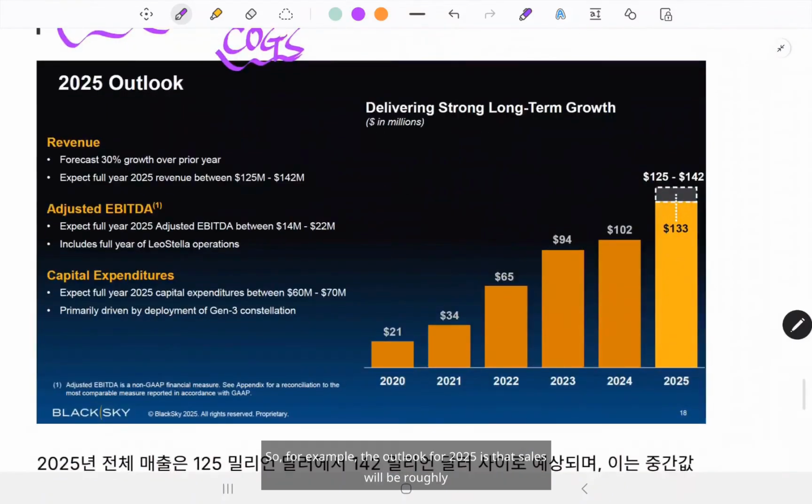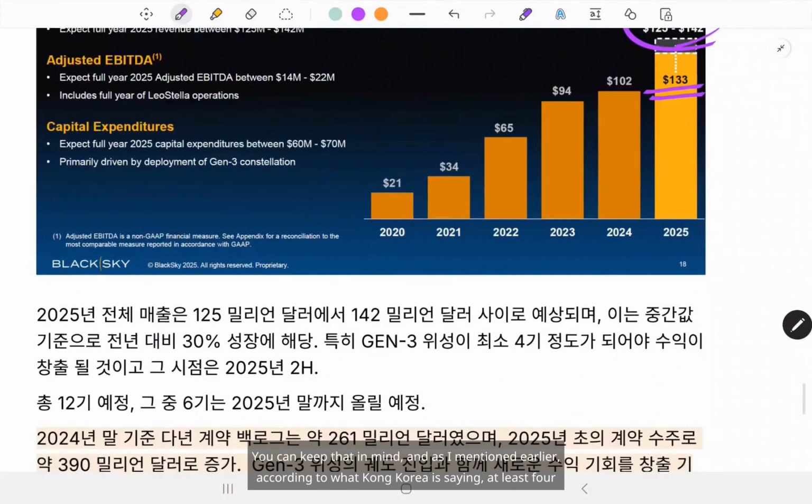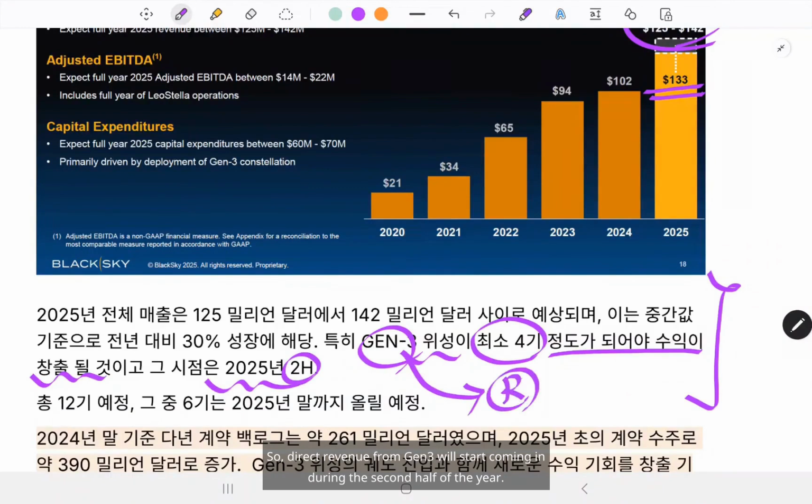So, for example, the outlook for 2025 is that sales will be roughly, they're projecting a midpoint of $133 million, with a range between $125 million and $142 million. You can keep that in mind, and as I mentioned earlier, according to what Kong Korea is saying, at least, for Gen 3 satellites are needed before they can start generating revenue. So that point in time is the second half of 2025. So direct revenue from Gen 3 will start coming in during the second half of the year.